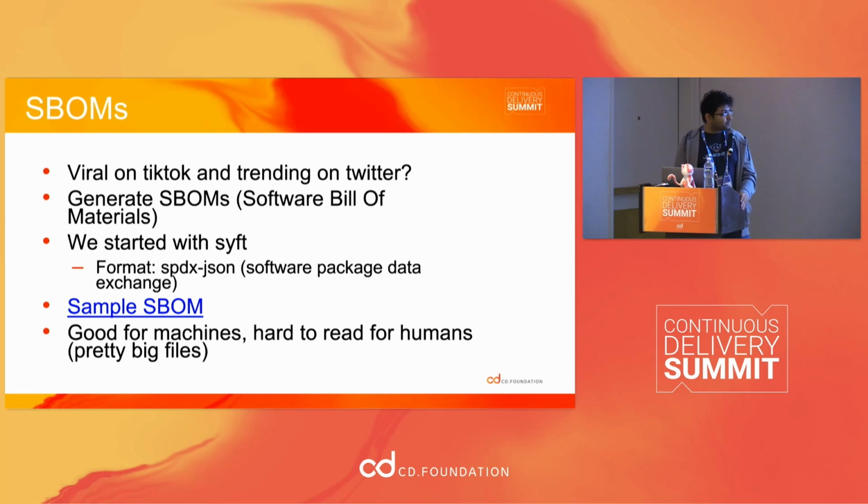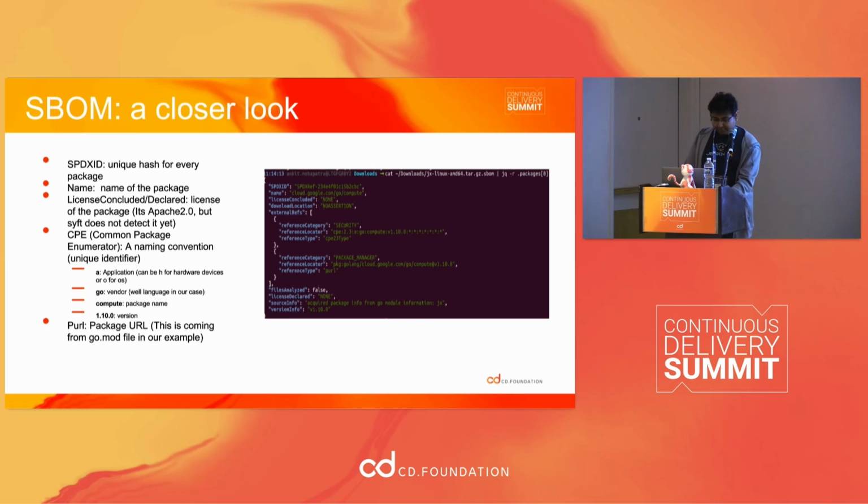We also used the JSON format. I have a sample SBOM. Of course, it's great for machines, but if you want to take a look at it, it's hard. It's just a huge file, a lot of things inside, and I guess we can take a look at one of them. So this is one of the SBOMs that we have.